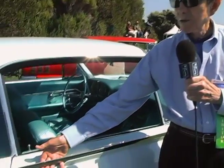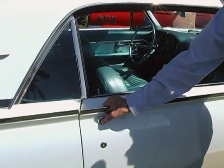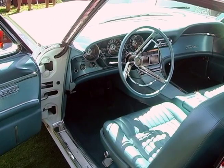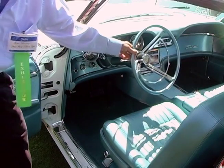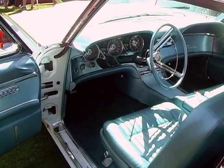Another feature that was very unique on this car was that the door handle was actually a part of the trim, and you can see that there's no conventional door handle. Another unique feature about this car, which appeared on this car and none other, was the swing-away steering wheel, which allowed easier entry and exit. You can see the steering wheel pushes completely aside.